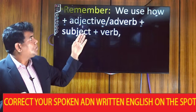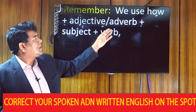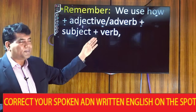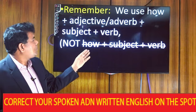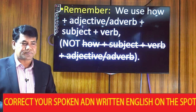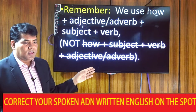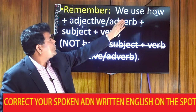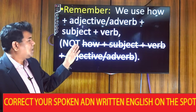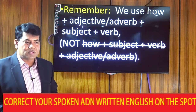Remember, we use how plus adjective or adverb plus subject plus verb, not how plus subject plus verb plus adjective or adverb. We should not use this one. Never try to use how plus subject plus verb plus adjective or adverb.